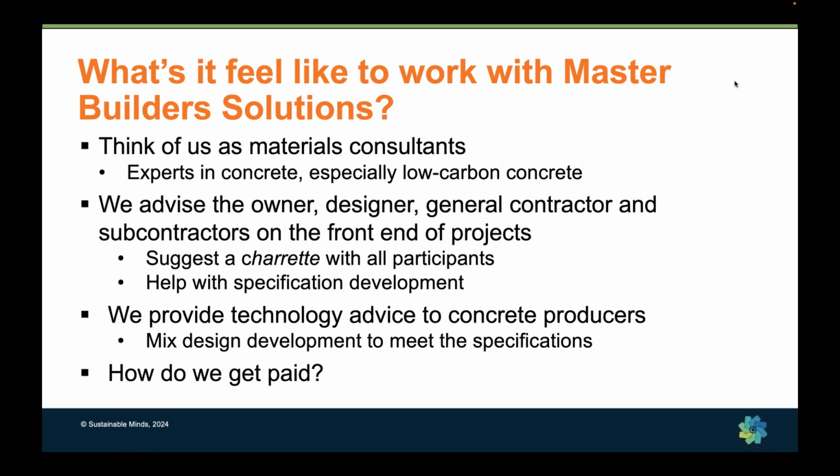I suggest we start with a charrette and get everybody involved in some collaboration, and then we'll help you with your specification development. Once that spec is developed, then we help our concrete producer partners with mix design development to meet those specifications that come out of that collaboration.